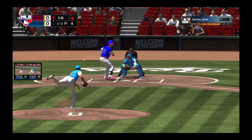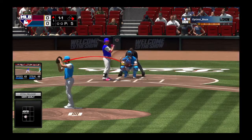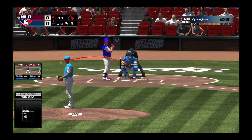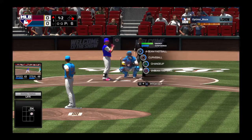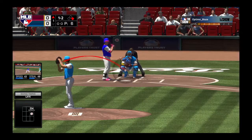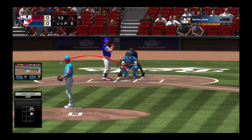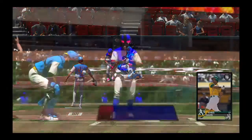The 1-0 finds the zone, strike one. The 1-1 waves and misses for strike number two. From the belt, kicks and deals. Curveball got him swinging for the first out.